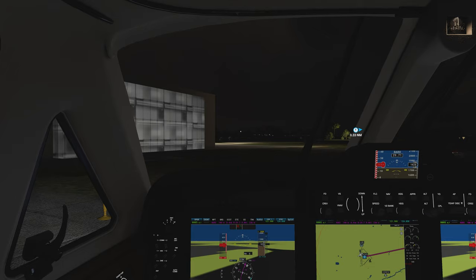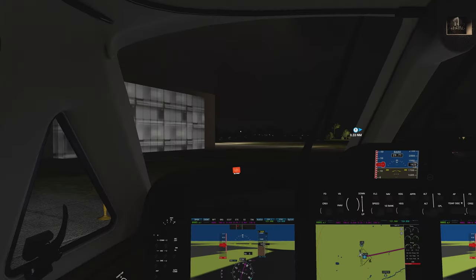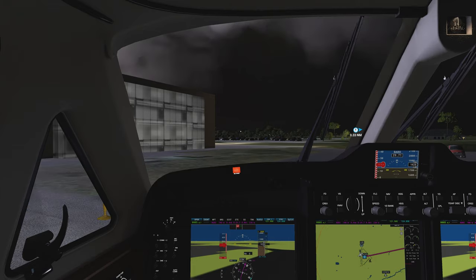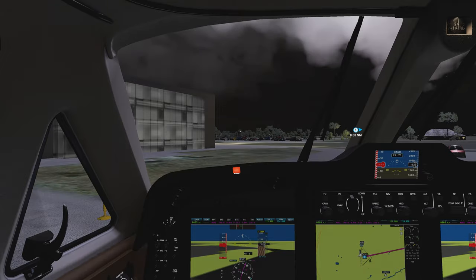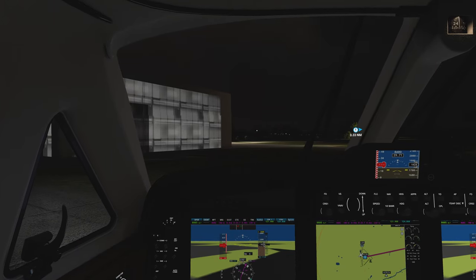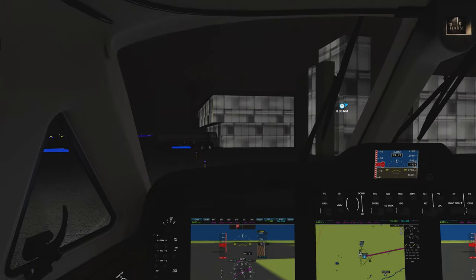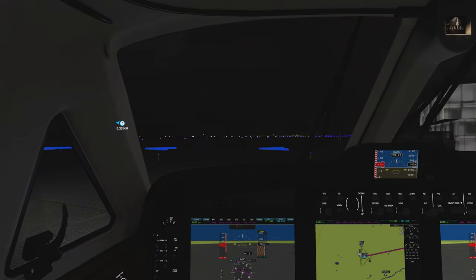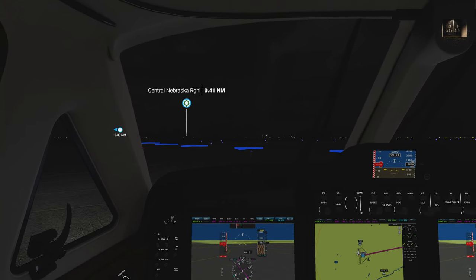So now I need to make a sharp turn. Let's see, it was... what was it? I just need to go... make a U-turn. Not sure if I can do that. Let's try... just try a hard left U-turn using the left brake. Okay, that seemed to work just fine.